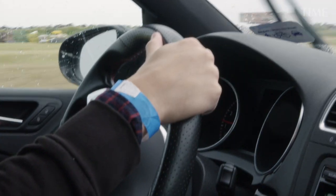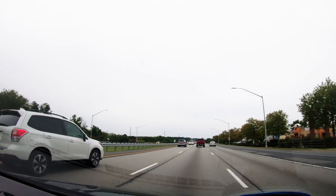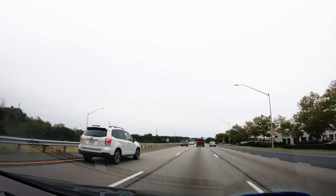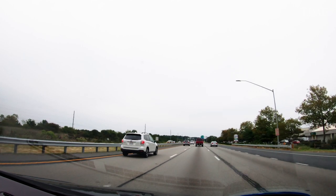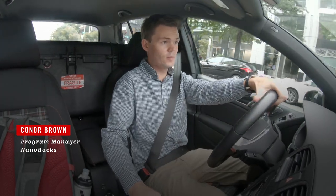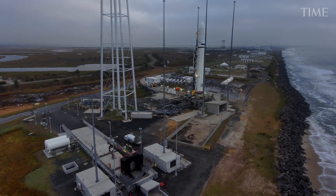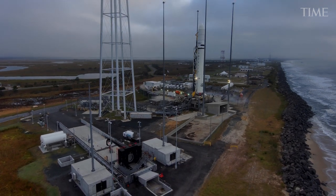All right, we are packed for final delivery. Just leaving with the virtual reality camera, which will be filming a spacewalk from the International Space Station. So, I will be escorting this beauty out to Wallops Island, Virginia, where we will be launching.